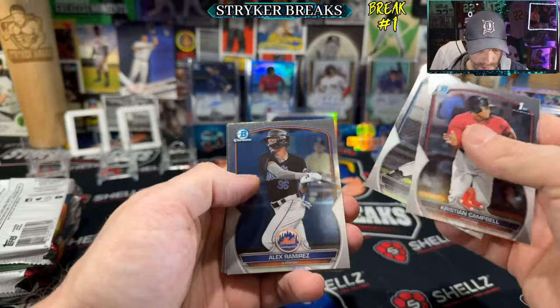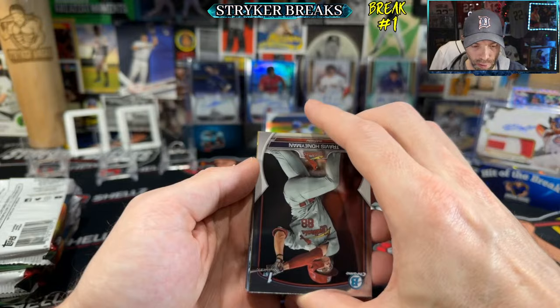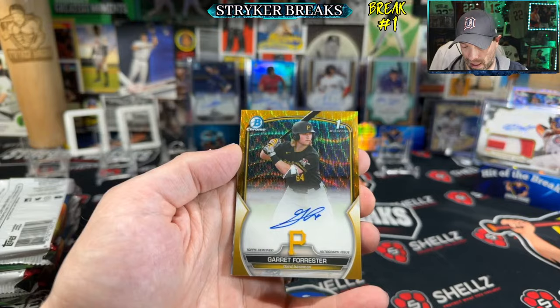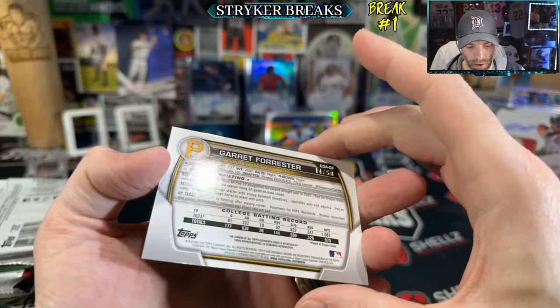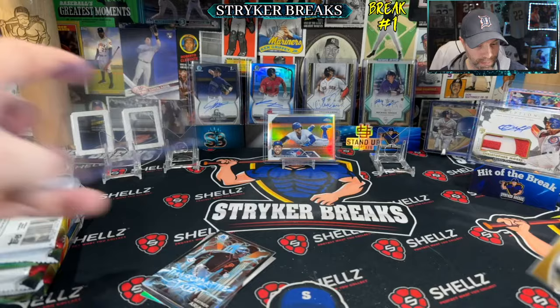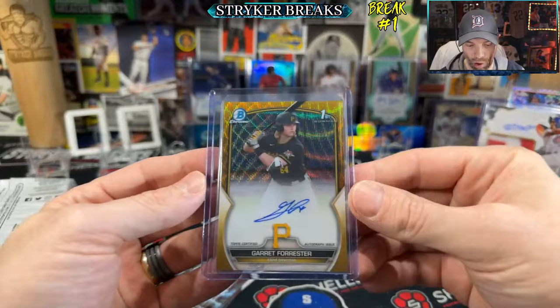Look at this. Wow, what a box. True blue and now a gold. Gold wave. Oh, it's a color match too. Garrett Forrester to 50. First auto for the Pirates. 14 out of 50. Look at that. Going to Jack. Congratulations, Jack. It's not every day you pull a gold first auto.